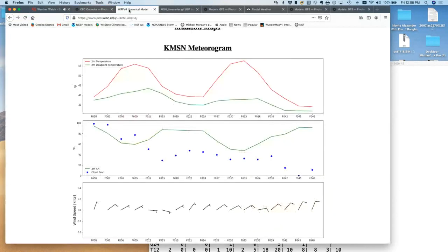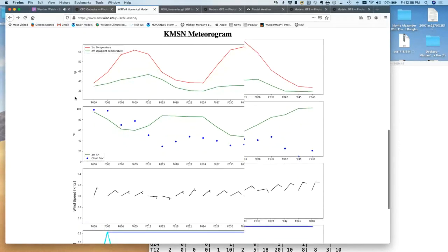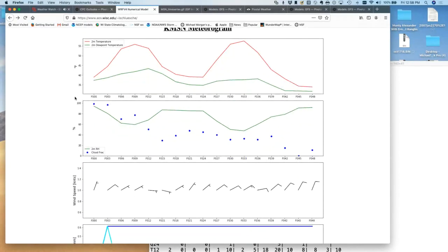And we have an updated meteorogram look, thanks to Isaac. This is really great. This is from our WRF model output that we've just started to run. And we'll be off later on in the summer transitioning this to maybe even higher resolution run with multiple runs during the day. But this shows the temperature trace. This is the upper one. This is in degrees Fahrenheit.